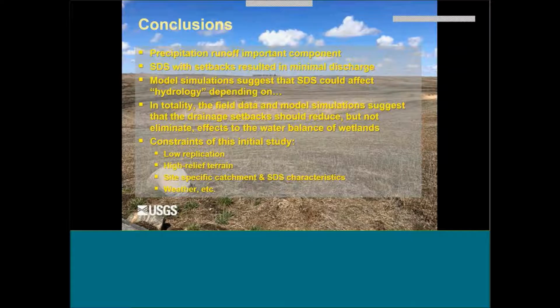So, overall conclusions from those various components: precipitation runoff was, or at least can be, an important component of the seasonal water balance that has the potential to be affected by drainage. Drainage with setbacks resulted in minimal discharge from the drainage systems. The model simulation suggested that the drainage systems could affect hydrology, depending on whether setbacks were used or not, along with the catchment-specific factors and characteristics. But in totality, when you put the field data and the model simulations together, it suggests that the setbacks should reduce but possibly not eliminate effects to the water balance of wetlands.